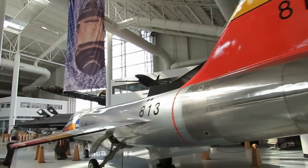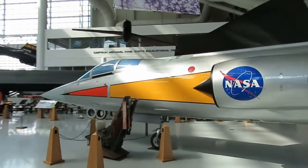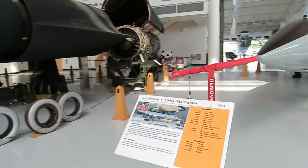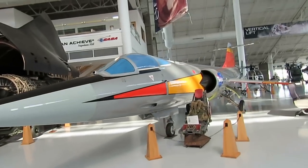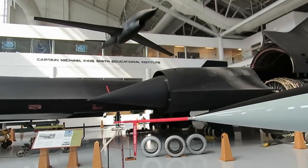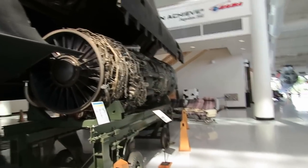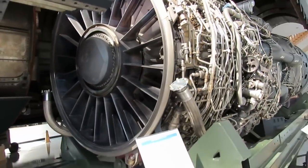All right, let's move over to here. There's some more aircraft in the Space Museum. This is a Lockheed F-104G Starfighter. And of course, this museum has an SR-71. And this is the only museum display of an SR-71 that I've seen where the housing on the engine is opened up and you can see the engine. Or at least part of it.